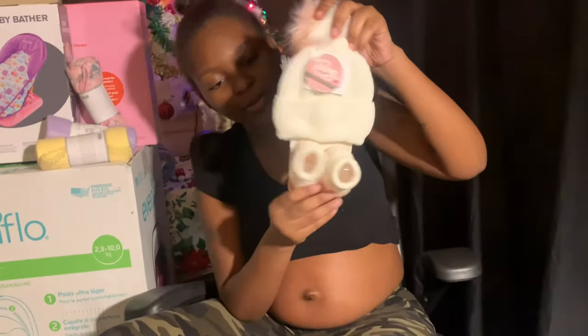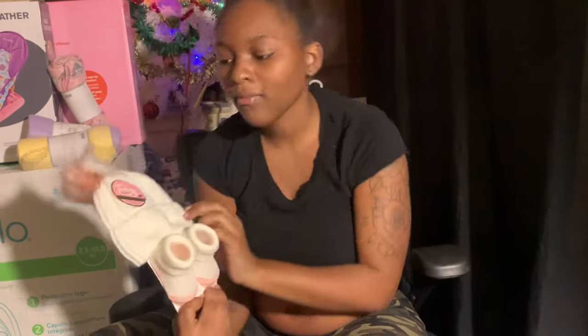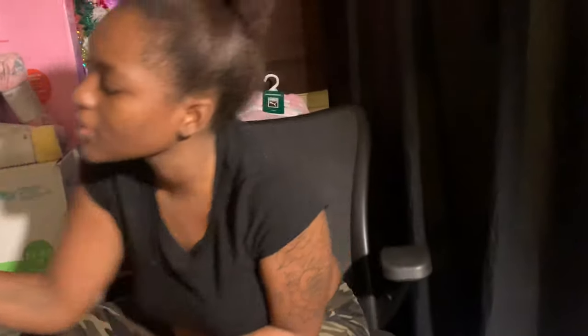This right here is so cute to me. Little hat with the little booties, the little fur ball at the top. Too cute.